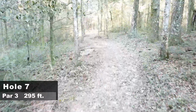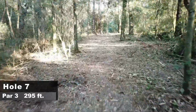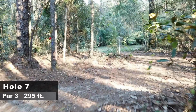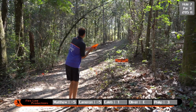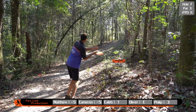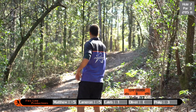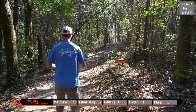Hole 7, 295 feet. Plays kind of difficult relative to the other holes. You want to throw a flex forehand possibly, or you could play this as a short par 4 in your own head and throw a putter up there. Matt elects for the forehand, a little left. Didn't look like that felt good.